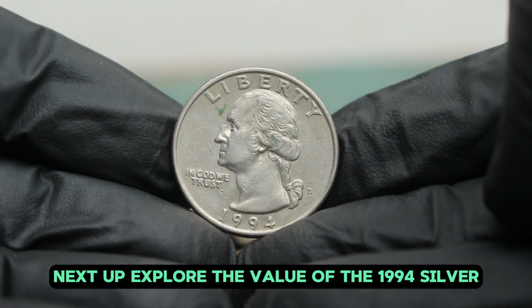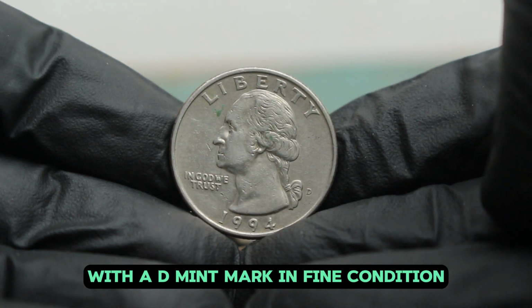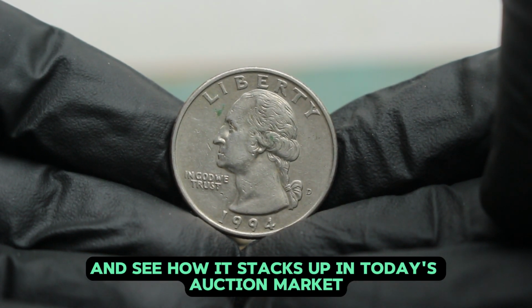Next up, explore the value of the 1994 silver Washington Quarter dollar with a D mint mark in fine condition and see how it stacks up in today's auction market.